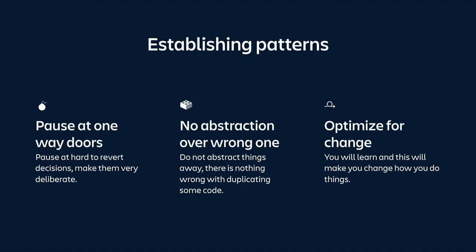Also, I think every engineer in this room is probably aware of this: we love abstractions, and we tend to make them very quickly, and that's what we did early on as well. They normally end up being the wrong abstractions, and that's something we didn't want to do anymore. So we're happy to replicate code for a while. If it's the fourth time we're building this, or even the fifth, now it's probably the right time to abstract and move forward with it.